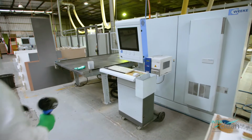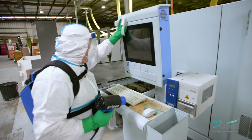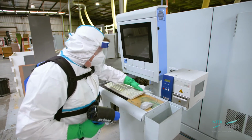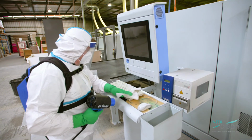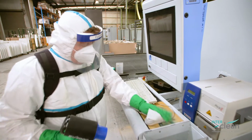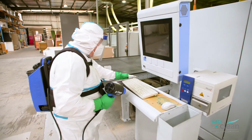Okay, so any of your factory touch point areas, you can see here we've got an area that an operator works, you've got a screen, you've got an area underneath, and you've got a bench area here with a computer keyboard. This keyboard has a protective soft plastic coating on it. Don't be surprised that you'll be removing a lot of dirt from these surfaces. They're not normally cleaned that well.